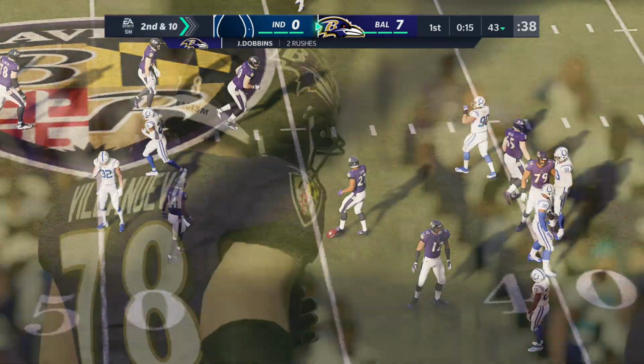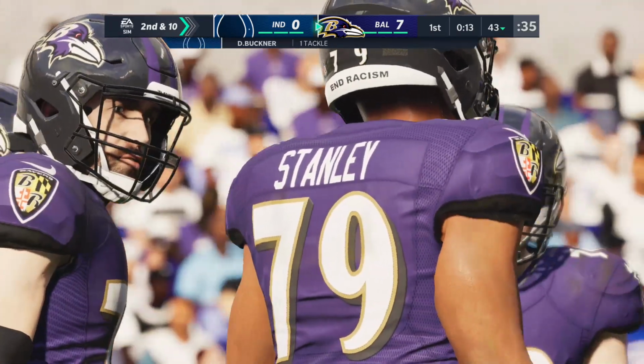And he stopped immediately there. Call it no gain on the play, and it'll be 2nd down.